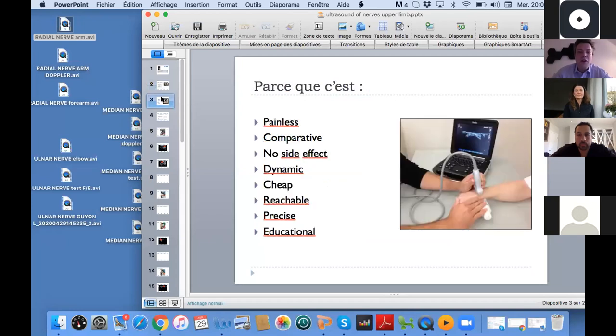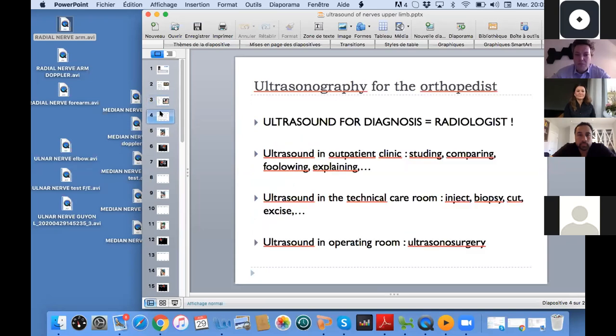You should perform it because it's painless, comparative, there is no side effect, it's dynamic, cheap, reachable, and more precise and more reachable than MRI finally. And it's educational for your patients and your colleagues. So it is very interesting to perform it in your office with this small machine. Ultrasound for diagnosis is of course for radiologists, but you can do it in an outpatient clinic for studying, comparing, following and explaining to the patient. You can have ultrasonography in the technical care room to inject, to make a biopsy, or to cut or excise some part of the body. And you can use ultrasound in the operating room, and this is ultrasound for surgery.